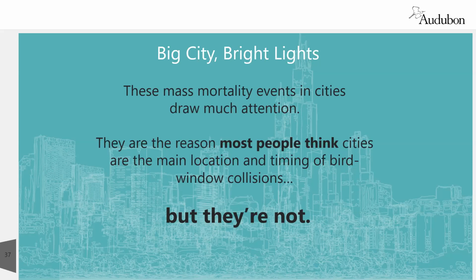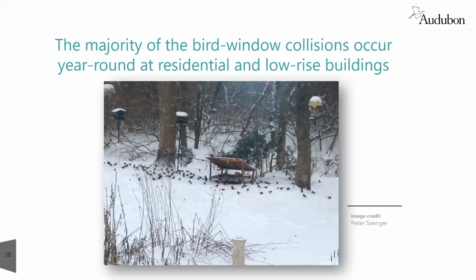So there at dawn, they're faced with the glass canyons, confusing noise and activity of a city that they're not used to. So they fly right into the reflections of the sky, into the glass in front of the atriums, filled with trees and other inviting vegetation, such as Philadelphia, which you can see. There's incredible carnage. Fortunately, this is infrequent. Doesn't happen often, but that's the time you do hear about it. But the real crisis is at home.